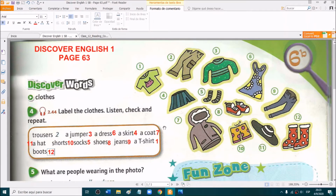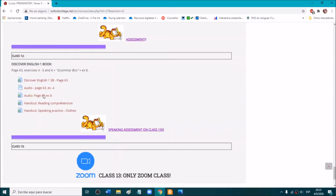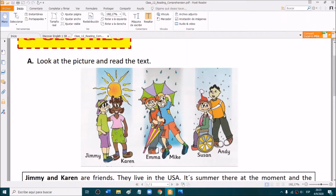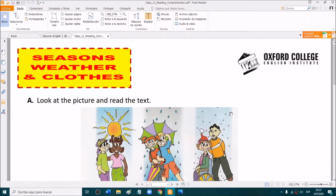Excellent. Very good, guys. Okay. Now, we are going to do a handout, okay? So, if you go to the virtual classroom, you will see that we have a handout called Reading Comprehension. So, let's grab that handout, okay? It says seasons, weather, and clothes. And we have three pictures. Do you have this handout? Excellent.